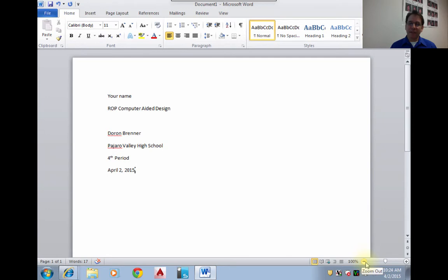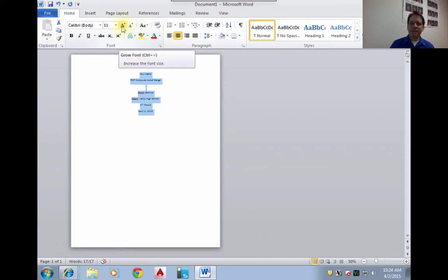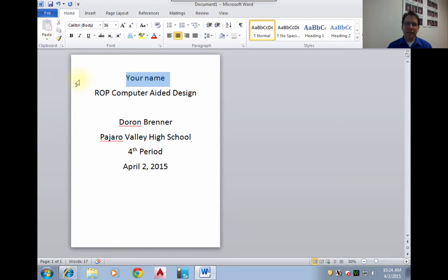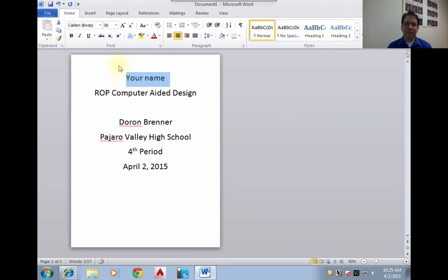So I've got this on my page. I'm going to zoom out a little bit so I can see my entire page, which I realize you can't see anything on the screen here. I'm going to select everything. I'm going to center it. And then there's these buttons here that make your font larger or smaller. So I'm going to make this a little bit larger so you can see it's expanding on my page. It's too large. What else we got here? So I'm going to take this first line, which just says your name, and under styles here, I'm going to select, maybe I won't do that.